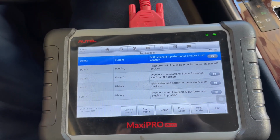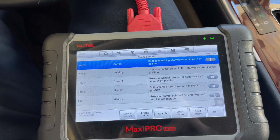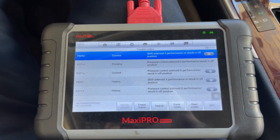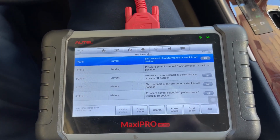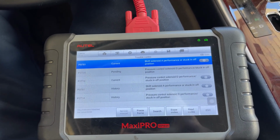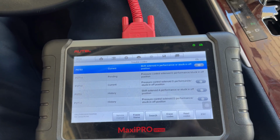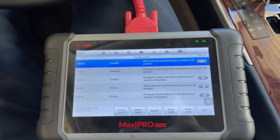Okay, so quick little background. Earlier this year, I owned one of these cars, an 06 IS250. I bought it used, obviously, and I had the exact same issues with mine. I kept having a check engine light for all these shift solenoid codes, and on mine, it did not shift correctly at all. It would have a very harsh downshift into first. When you would slow down to a stop sign, you felt like you were getting kicked by a mule. It was just kicked so hard.